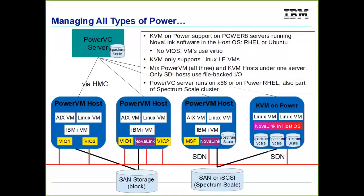Now the last one we're going to add here is the new kid on the block. This is for our open power-based systems that run only Linux, and are based on designs that we've put together with our open power partners. These are the systems that can run KVM natively on the Linux running in the bare metal. So it could be Ubuntu, could be Red Hat. This is a Linux client virtual machine only. So no AIX, no IBM i in a KVM on power environment.